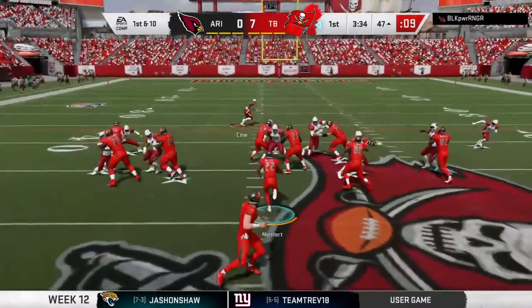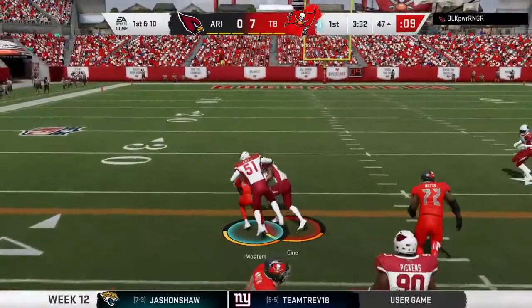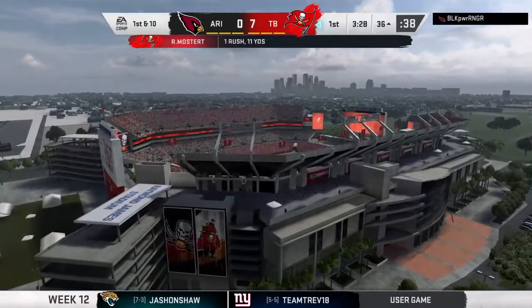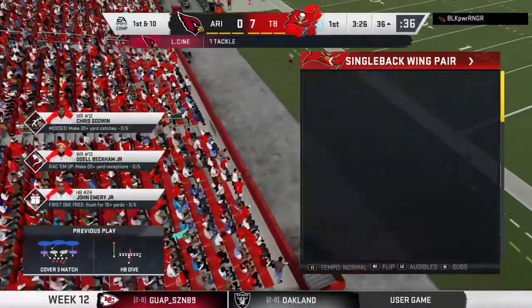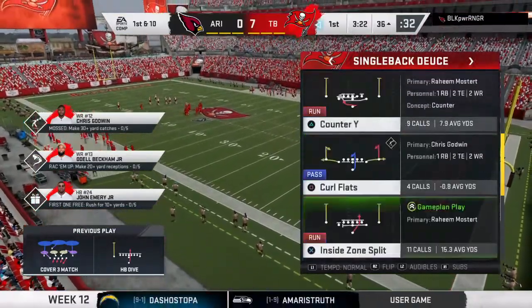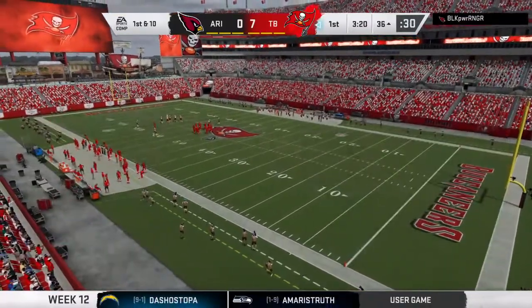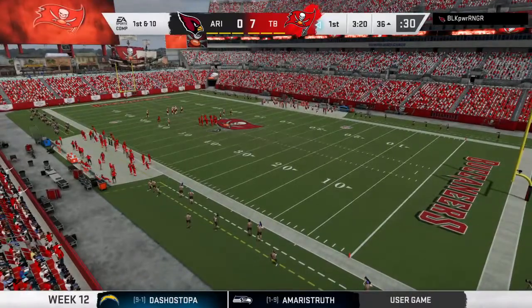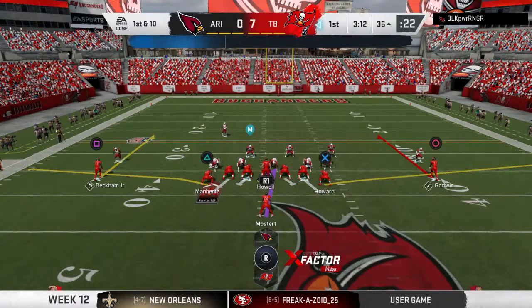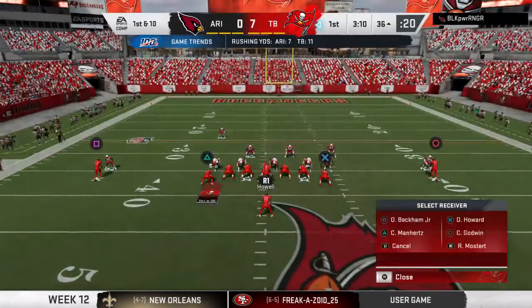The former Purdue Boilermaker, Raheem Mostert, and he is tackled inside the 40, not quite to the 35. It's a gain of 11, and the Bucs have a first down. Tremendous blocking by the interior of the offensive line. They didn't just gash him there. They blasted a gaping hole for him to gallop through. And if he comes back to the huddle, he better be giving them a whole lot of credit and thanking them for that much space to rumble.